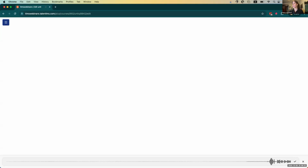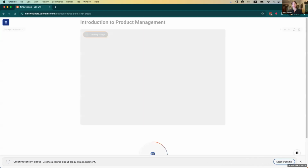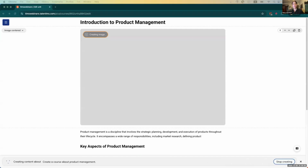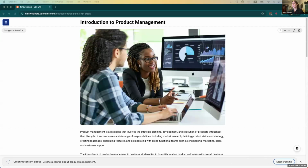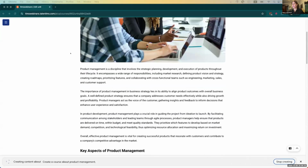Create a course about product management. Save that. Awesome. Let's start creating. Now, this was a very quick prompt. I am sure you will give more details so TalentCraft can give even better results. So instead of typing everything, which takes time, you can say it aloud and refine later, and you can see TalentCraft already creating the content.